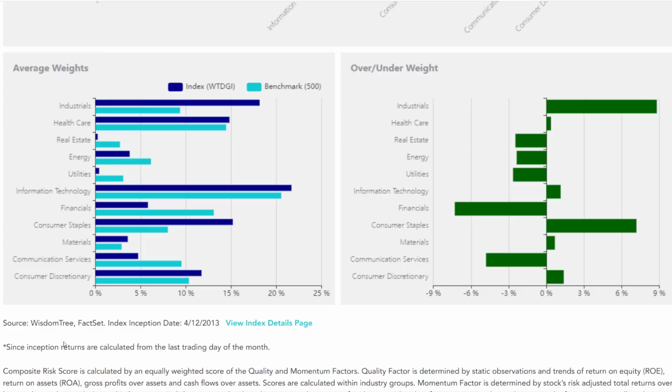If you really want to see the differences between the weighting in DGRW versus the S&P 500, look over here to the right and you can see it a little bit better. So you can see that industrials are weighted significantly higher in DGRW and in consumer staples. Okay, so as well as materials, consumer discretionary, information technology, and healthcare. So what that tells me is, if you look at this historically, industrials, healthcare, information technology, not staples, materials not so much, and discretionary. All of these others except for staples and maybe materials are more growth centric, right? Real estate, energy, utilities, financials, communication services are not generally growth indexes, okay?